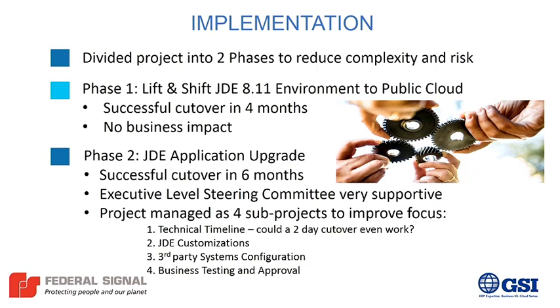And then phase 2, we had about a month of stabilization. We didn't really have any issues that shut the business down or even slowed the business down. It was really very good. But then we started to get funding for the second piece, did a lessons learned, kind of a recap with GSI, and said, what do we need to do this more complex piece next, the application upgrade?